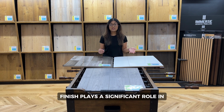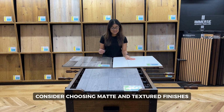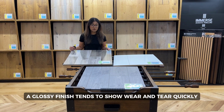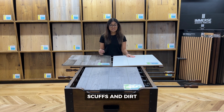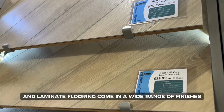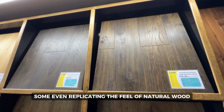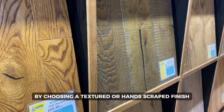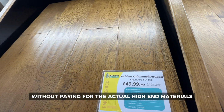Texture and finish play a significant role in the overall feel of your flooring. If you want a high-end look, consider choosing matte and textured finishes. A glossy finish tends to show wear and tear quickly, while matte and textured finishes are better at hiding scratches, scuffs, and dirt. Luxury vinyl and laminate flooring come in a wide range of finishes, some even replicating the feel of natural wood grain or stone. By choosing a textured or hand-scraped finish, you can enhance the authentic look of your floors without paying for the actual high-end materials.